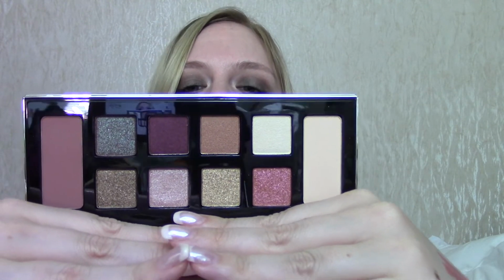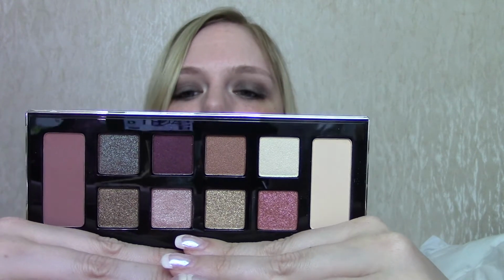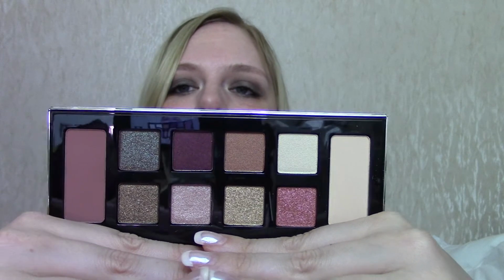So it is just these gorgeous, they're all kind of chromy, metallic shades, except for those two on the ends, the pink and the cream on the ends. But it's beautiful. It's an exclusive to John Lewis at the moment, I believe.